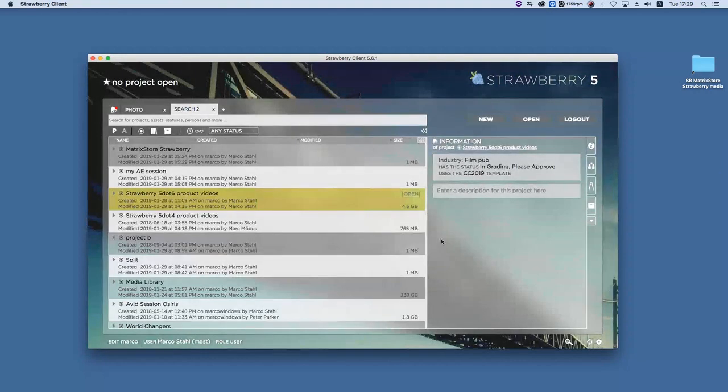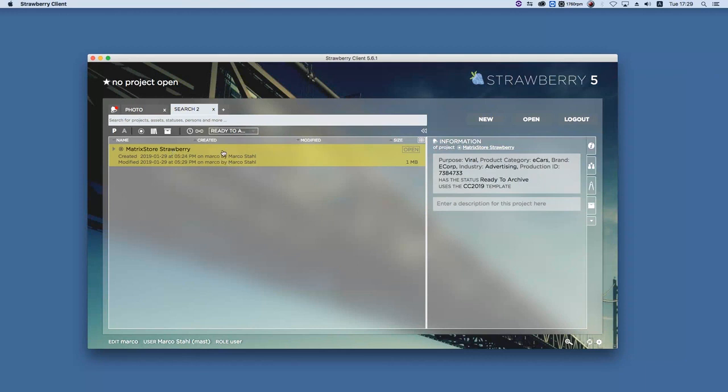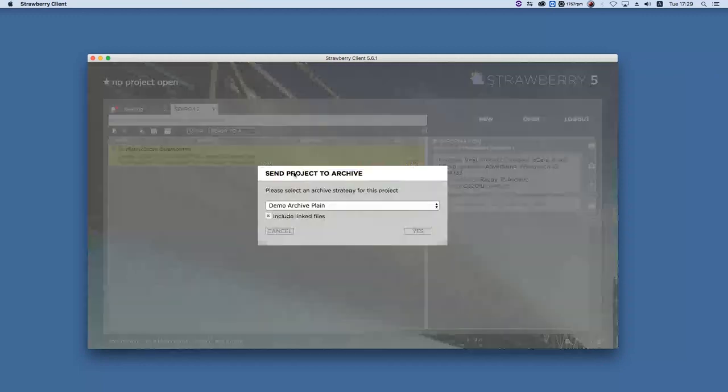So now there's a few things that can happen. So first of all, based on the status flag, we could trigger an automated archive operation in the background, or we simply rely on a human being to come in, log into Strawberry, and then filter projects by this particular status. And then we see, okay, this one is ready for the archive. So what we're going to do here is we right-click on this project and then say send to archive.